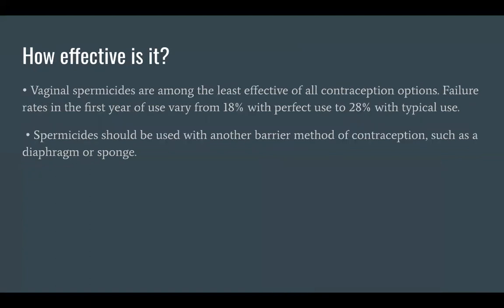Vaginal spermicides are among the least effective of all contraception options. Failure rates in the first year of use vary from 18% with perfect use to 28% with typical use. Spermicides should be used with another barrier method of contraception, such as a diaphragm or sponge.